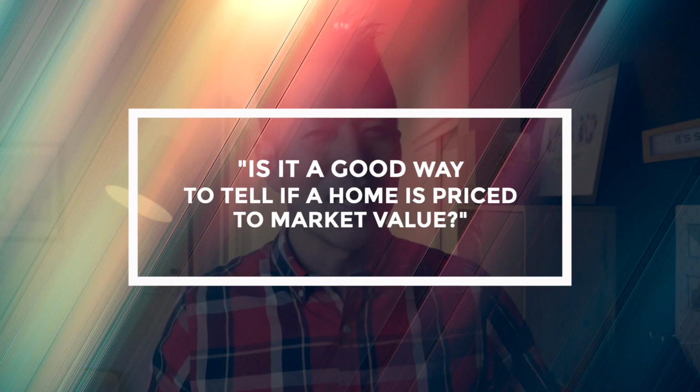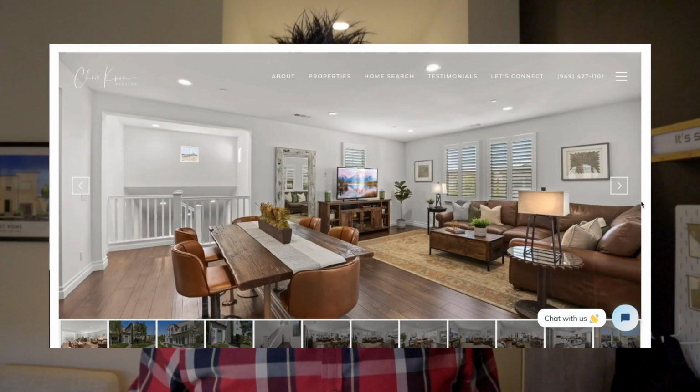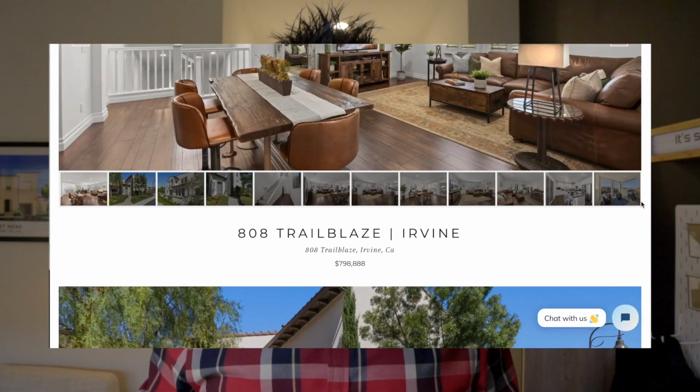The question, is it a good way to tell if a home is priced to market value? Well, I'm here to tell you that it is, and it isn't. Let me explain. Let's take this home for instance. It's a property that we recently listed for sale and it's currently under contract. When I sat down with the owners to determine the market value of their home, we looked at several other similar homes in the area that sold to determine the value of their home.